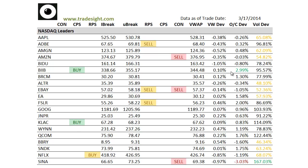Biogen also has an open-close deviation and a pretty big candle on the chart today. Sina is posting a contra candle. It's up on the day, but well below the day's open. It's 3% below the day's open. So this is actually going to be a distribution candle even after the big gap up this morning, and this one's on increased volume.